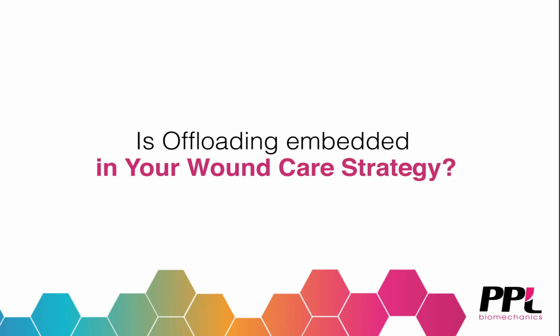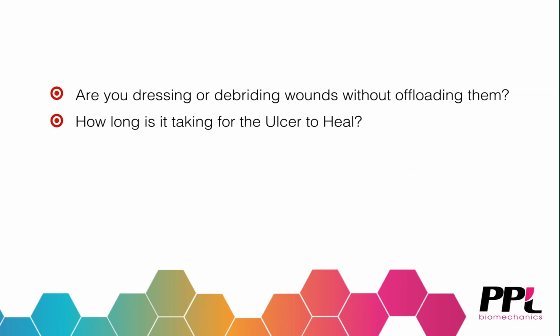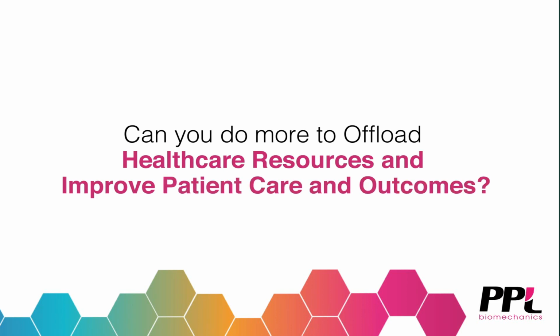Is offloading embedded into your wound care strategy? Are you dressing or debriding wounds without offloading them? How long is it taking for the ulcer to heal? Will it heal? Will they be hospitalised? Are you preventing deformity and reoccurrence? How expensive are the dressings? Are they adding any value? Can you do more to offload healthcare resources and improve patient care and outcomes?